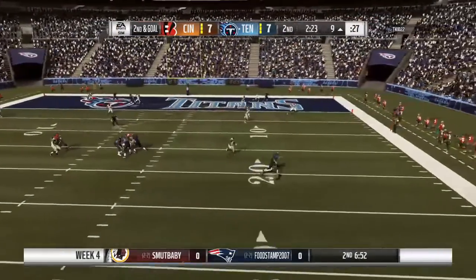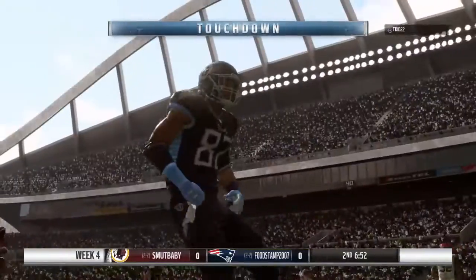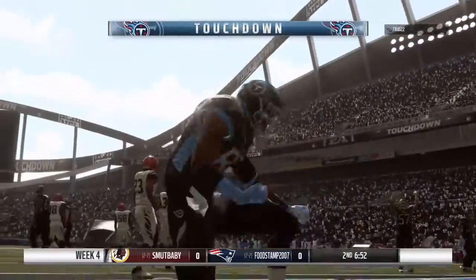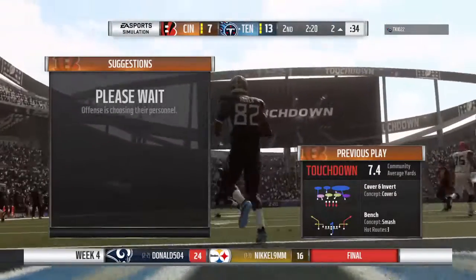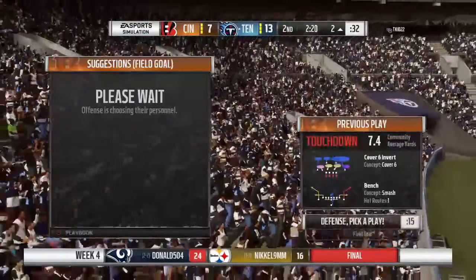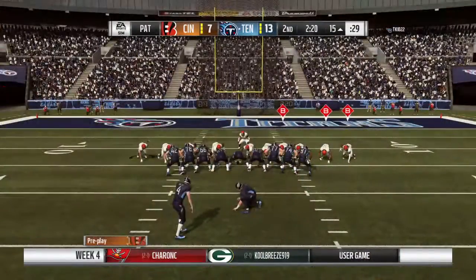Eluding the pressure right. And he will score. Touchdown, Titans. In for the score. And the Titans are able to strike for 6. And he had time there. I mean, you give any quarterback that length of time, he'll make you pay.